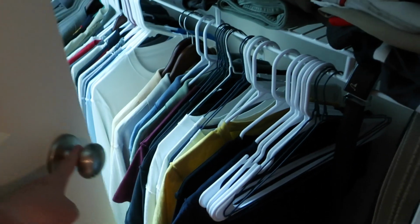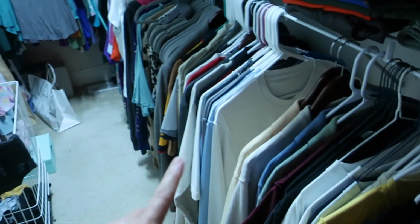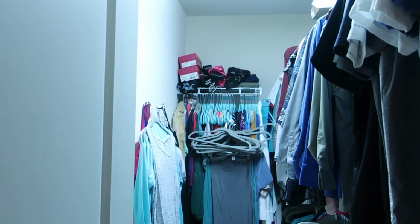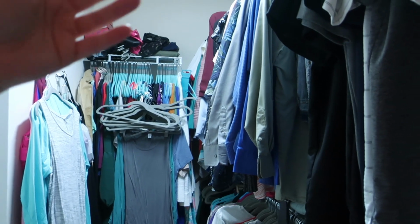Look at this. You literally lose inches of space here because someone didn't take that into account. But we are fixing that. There's going to be closet stuff all the way up to the top of the ceiling, so we use all the vertical space. Back in the back is going to be a double hanger with shelves on the top to use all that vertical space.